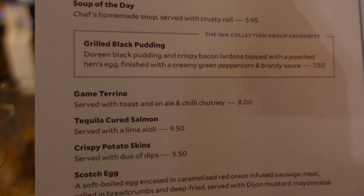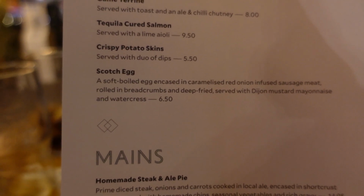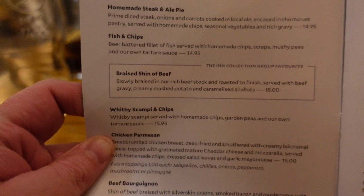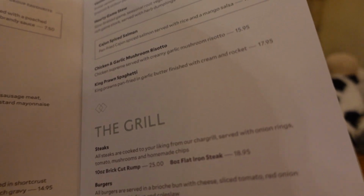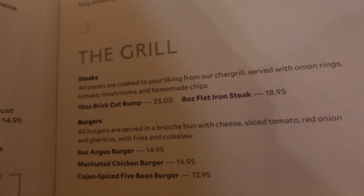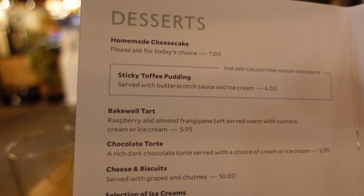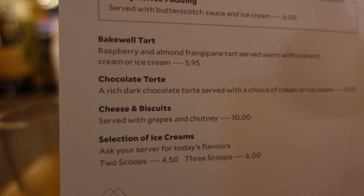We've got grilled black pudding. That looks nice. Game tureen. Scotch eggs. Steak and ale pie, fish and chips, scampi and chips, beef bourguignon, fish pies, games, venison, steaks, pizza, and best bit, desserts, cheesecakes, bakewell tart looks nice.